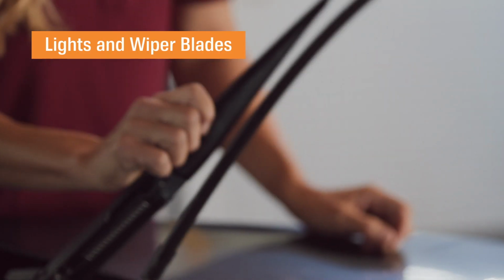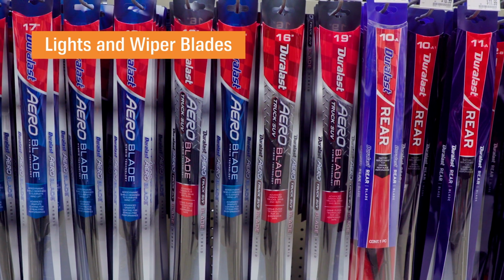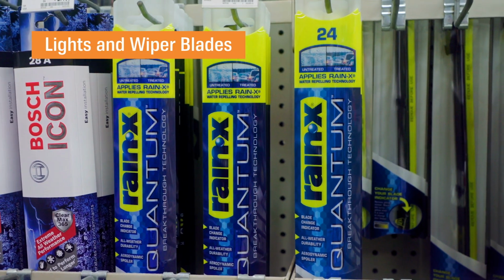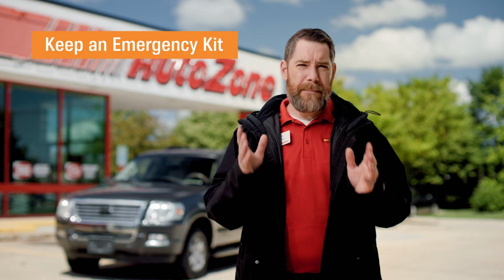Get ready for snow and ice by replacing your old wipers. Depending on where you live, you might want to visit AutoZone to get specially designed seasonal blades that can prevent ice buildup. Also, keep in mind that winter days are short, so check your headlights to make sure that you see the road ahead.